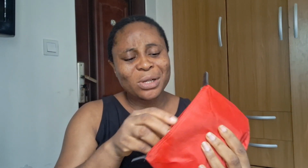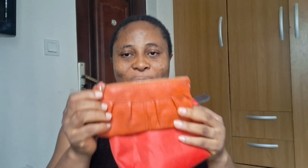The first thing I have is these wallets, or is it a purse? What's the difference between wallet and purse? I have some money. So the first thing I have is this purse or wallet. It's more of a purse than a wallet, right? I got this other purse. I got this other one as well. This one is more of a wallet.